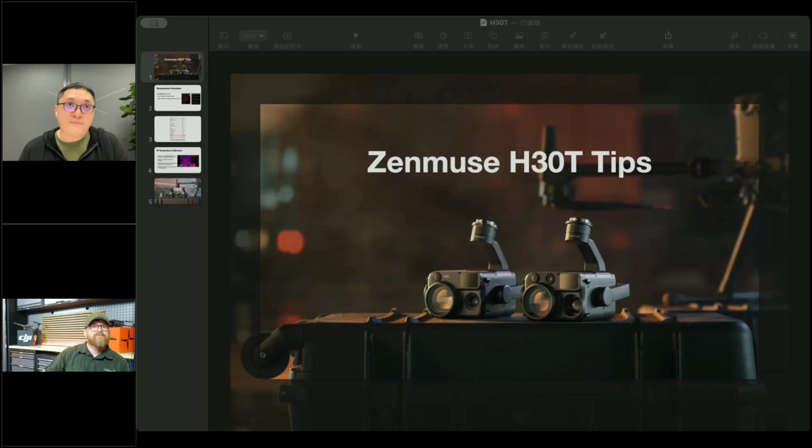So basically, before each thermal mission, if you want to check the temperature, you can change the parameters here, and the result will be much more accurate. So this is the first tip I would like to share.